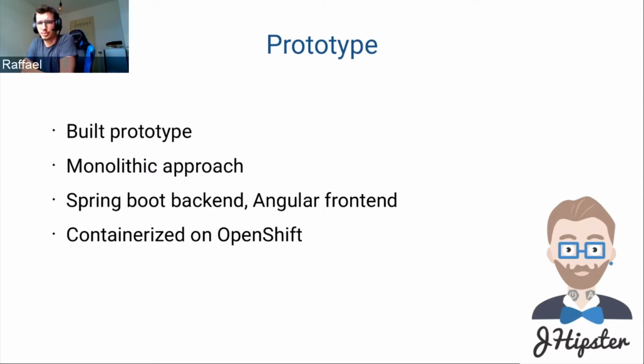So we used this to set up a prototype, and I gotta say it's very useful for fast setups and for prototyping. And I cannot stress this enough. It's good for prototyping, and I wouldn't recommend using it anywhere else. And we had our application run, obviously containerized and orchestrated with OpenShift.